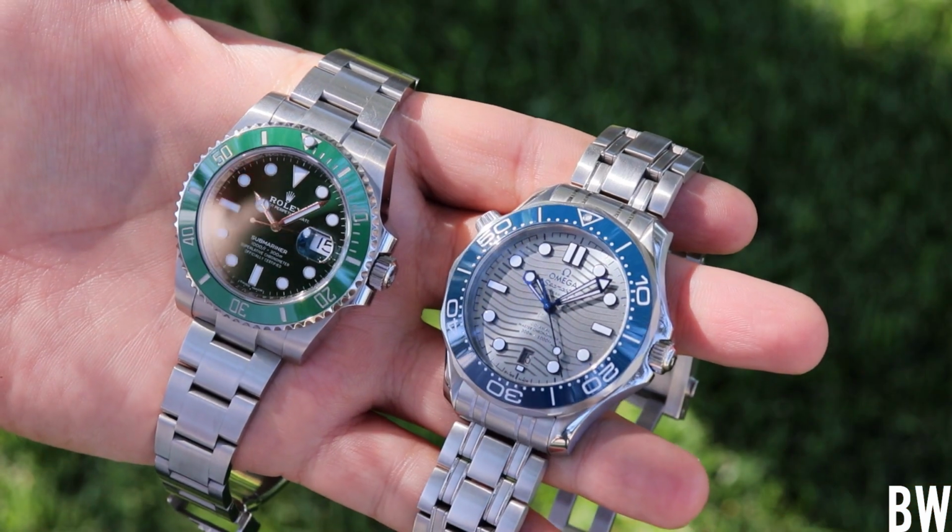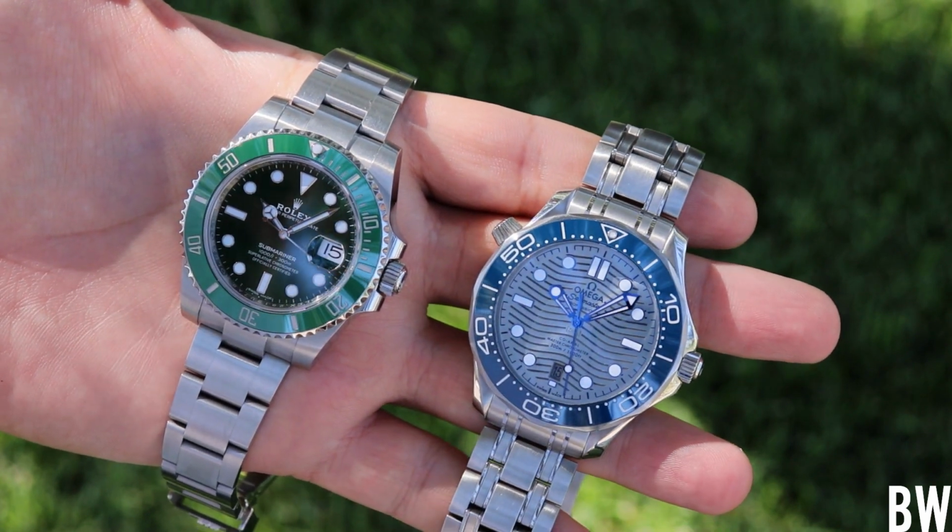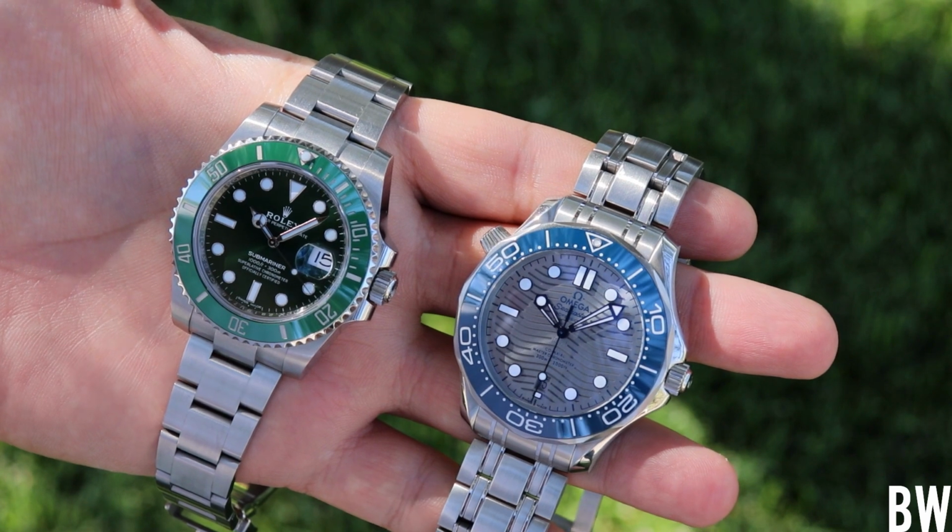And I'm not even tempted to sell it because it's not about the money. It's not about having a commodity. It's about enjoying the watch that I've long loved, if that makes sense. It's very emotional and less logic driven.